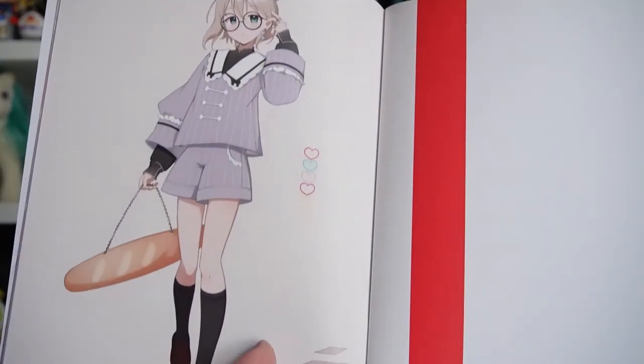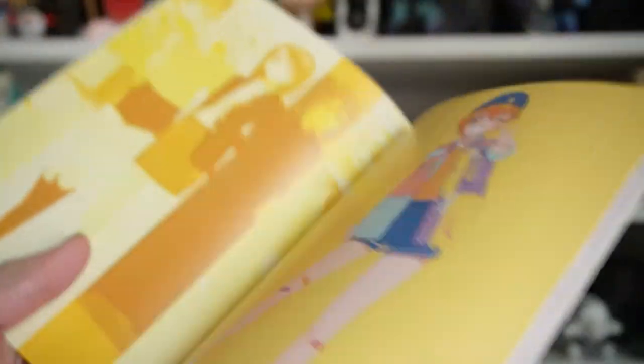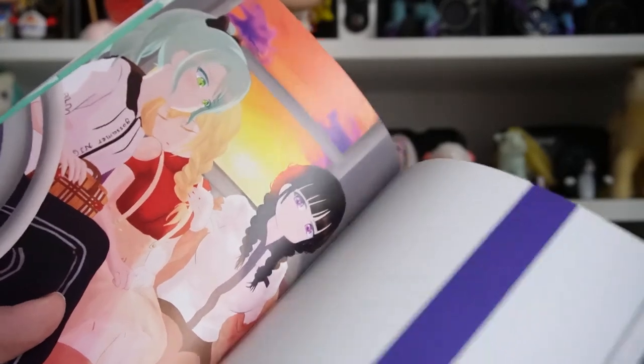I'll be sure to link all of the artists below that I purchased from if you're interested in their work, and then the link to the event if you're curious about anything you saw. We definitely had a lot of fun there.